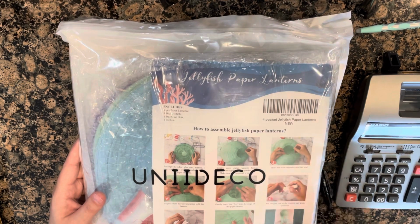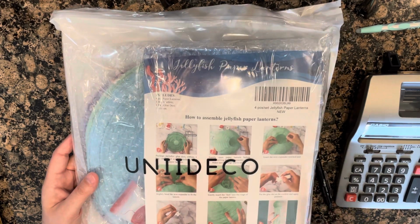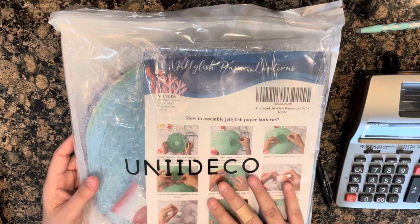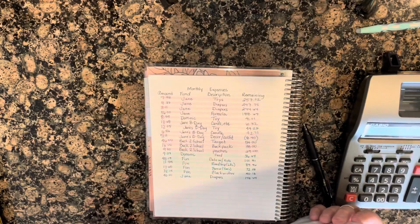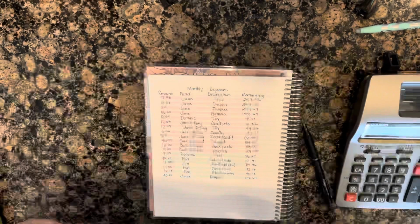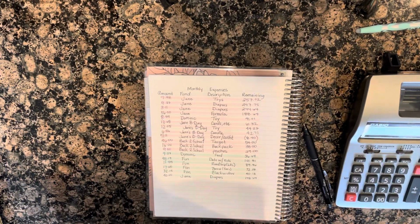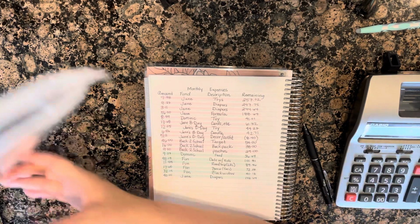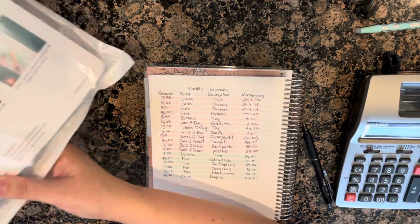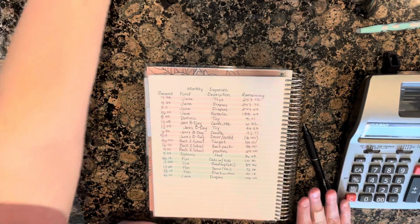So I got these little hanging jellyfish things that I'm going to put in the kitchen, and when her birthday's over, I'm going to put them in her room. There's a blue, a purple, a pink, and a teal. I think there's 4 of them. Yeah, those are the 4 colors. So that's another thing that I can reuse. It's not just for her party.